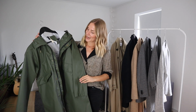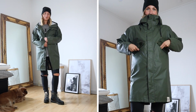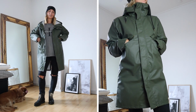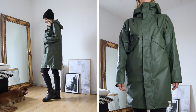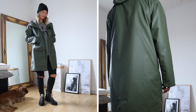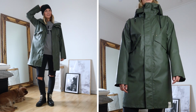So this stunning jacket is from Tretorn, which is a Scandinavian brand. It's a Swedish brand, and this is part of their Eco Essentials range. I was actually gifted this jacket from the brand, I think last year, but I've been wearing it so much. I have a dog and we like to bike all around the city all throughout the year. So a raincoat like this is definitely a great staple for me, especially during autumn where the rain can really get heavy. Also, I think this is such a chic jacket.